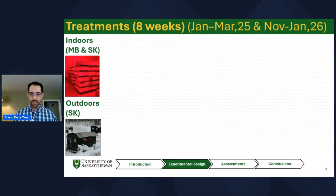In addition to that, the second year, we did that at the beginning of the winter. So for the first year, we did that from January to March 2025. And for the second year, we changed the date of application, started in November and finishing in January.